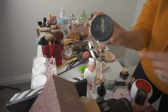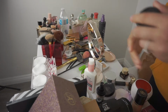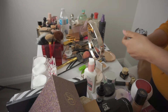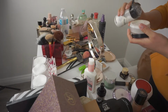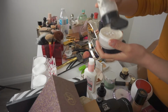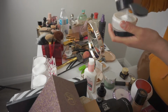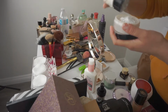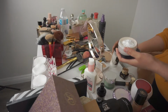Okay, in this is a Mary Kay little container, which I keep my RCMA powder in, which I use daily. If you guys have not tried this powder, it's one of my favorites, and it's not expensive. So what I do is I just transfer some of this powder over, just like this. Just because I obviously can't grab something with this.